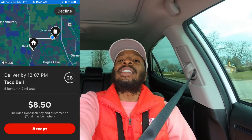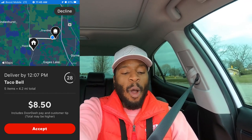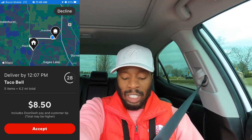Taco Bell, 5 items, 4.2 miles for $8.50. I just want to tell you guys this. This is my first day actually using Para, and it says that the order is going to be $10.65. So we're going to see if they line up or not. I'm going to try it out and see if it really works for me, but let's get busy.